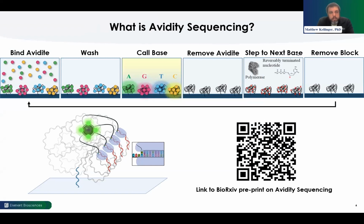What we've done with this chemistry is we've separated the detection and calling of a base from the physical stepping to the next base in the sequence, and that comes with some advantages. First, we're able to tailor those biochemical reactions, which are quite different, to their specific functions. And in the detection part, those first 4 panels I show on the left, we're using substrates called avidites.